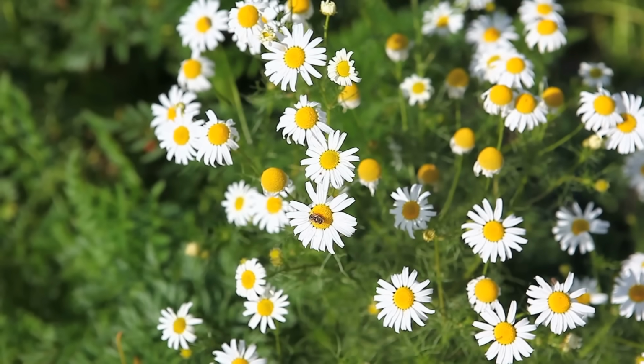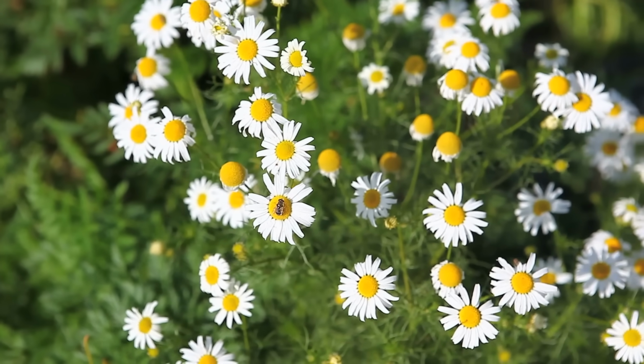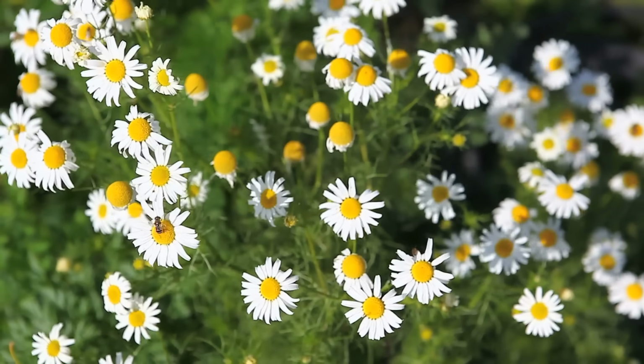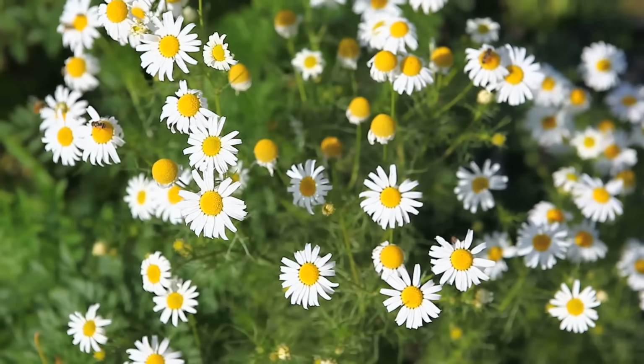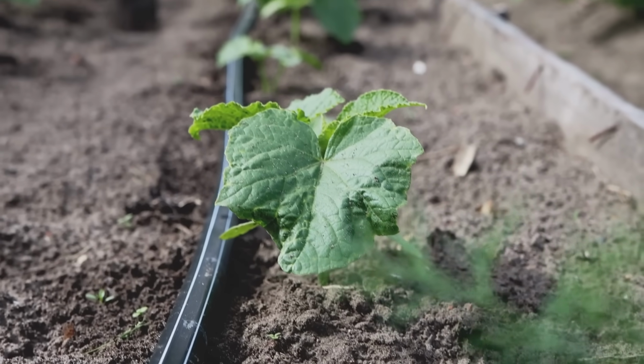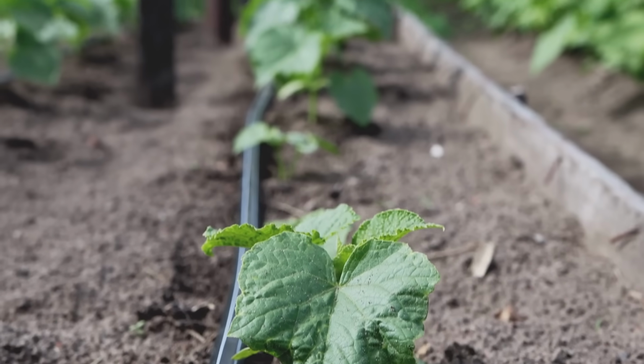First, let's talk about soil health. Chamomile is like a natural nutrient booster. As it grows, it releases beneficial compounds into the soil that improve plant resilience. That means your cucumbers are less likely to suffer from disease or stress. It's basically giving them an immune system upgrade.